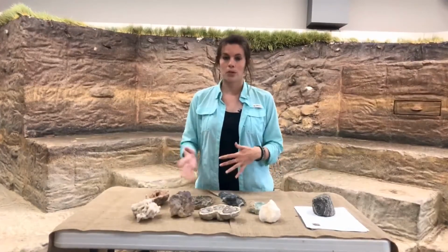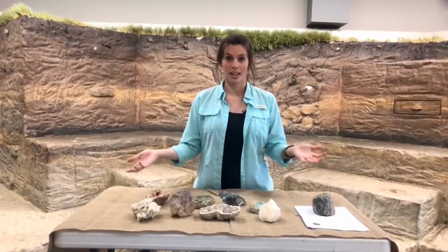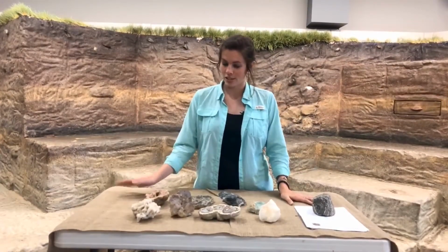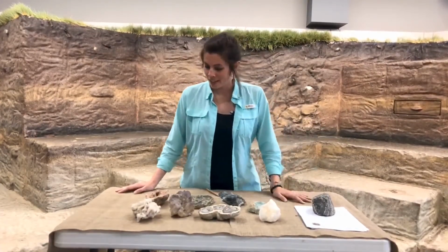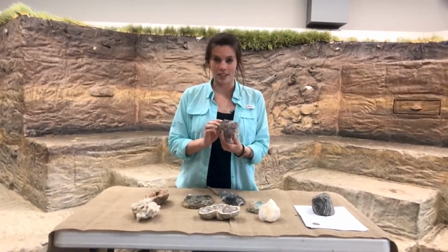So there's books, documents, maps, records, and really cool rocks and minerals, which is what I have here today to show you. These are some of the pretty ones, some of my favorite. They came out of a box. We had a box of rocks. So the first one is this one here.